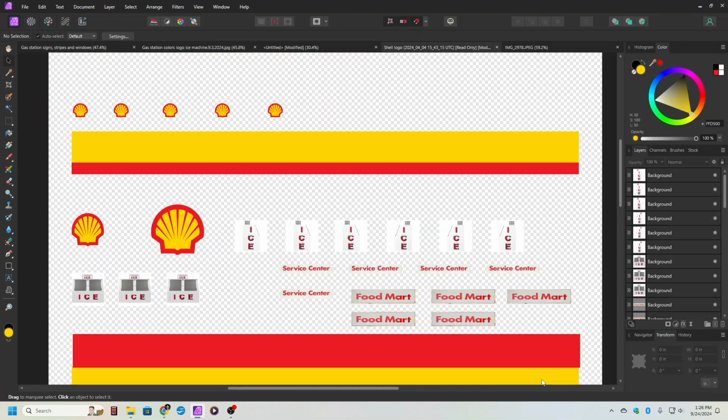And you can use this transform feature down here at the bottom to get precise measurements. And I used a set of digital calipers I have to measure the strips that I needed. So that's how I got that done.